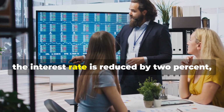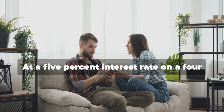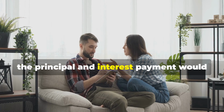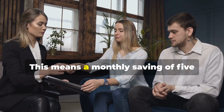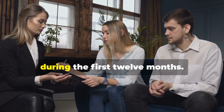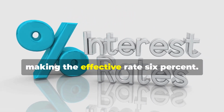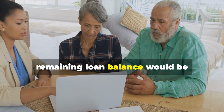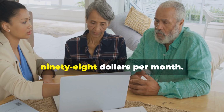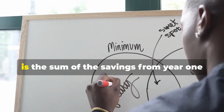Now let's apply the 2-1 buy-down. In the first year, the interest rate is reduced by 2%, making the effective rate 5%. At a 5% interest rate on a $400,000 loan, the principal and interest payment would be approximately $2,147 per month. This means a monthly saving of $514 for the buyer during the first 12 months. In the second year, the interest rate is reduced by 1%, making the effective rate 6%. At a 6% interest rate, the principal and interest payment on the remaining loan balance would be approximately $2,398 per month. The total cost of this 2-1 buy-down, which the seller would typically pay, is the sum of the savings from year 1 and year 2.